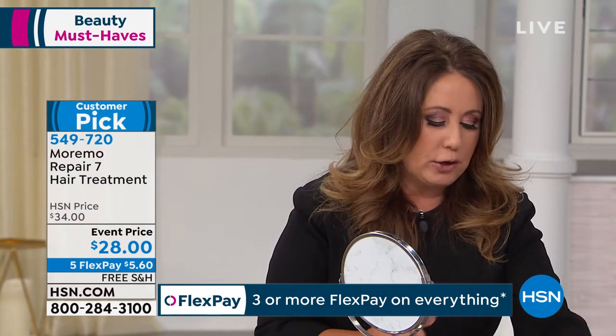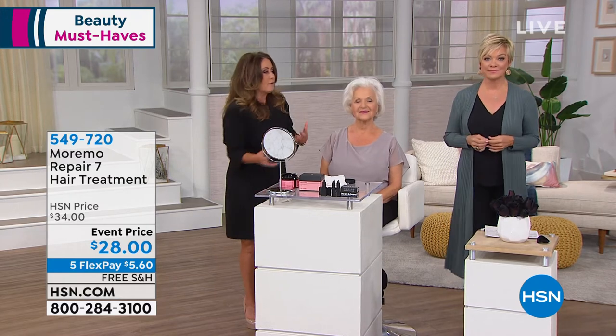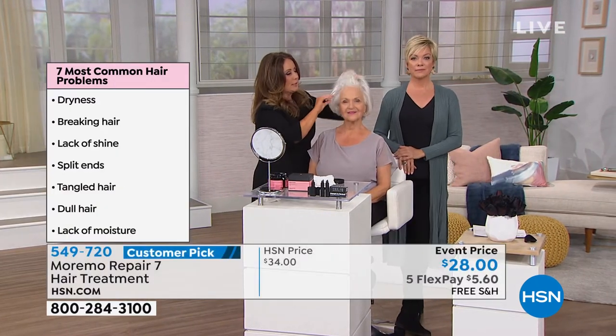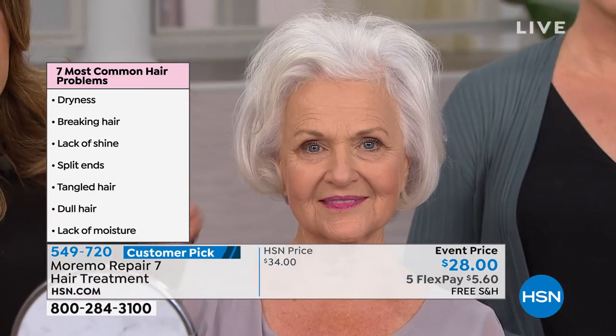Now, as I go to show you on Patsy, here's why. Callie talked about the fact that Repair 7 addresses 7 issues that we all have with the hair, but it has an exclusive amino acid complex and protein complex that goes to work, that's exclusive to Maremo, to help repair the hair in the shower.